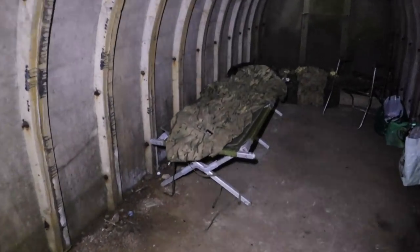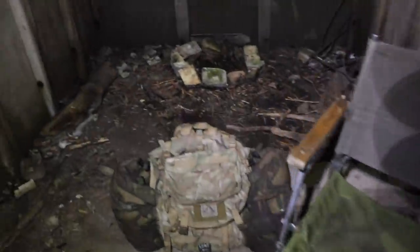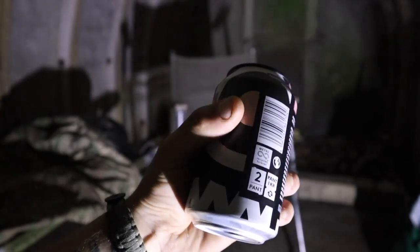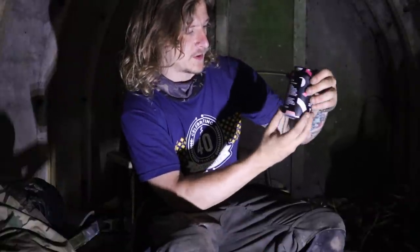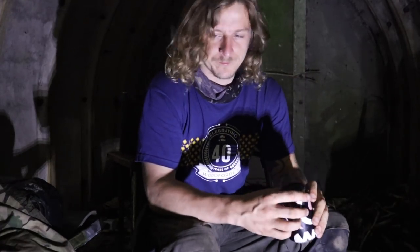There's no messing around on this one today with the cot bed because my mate's coming down. I've got plenty of food, plenty of beer. Brought the chair down. Starting to pile the wood up. So I've got a Magic Rock Brewing, Life Balance. Pretty cool name. It's a hazy, 5%. Oh, that's different. That's different for a hazy, but in a good way. Dig that.